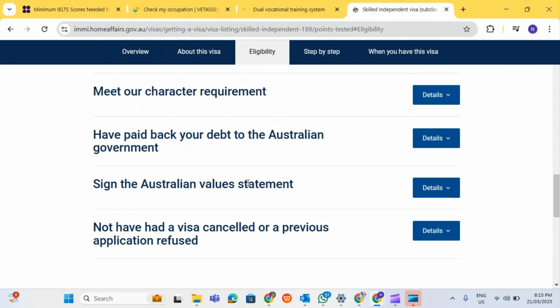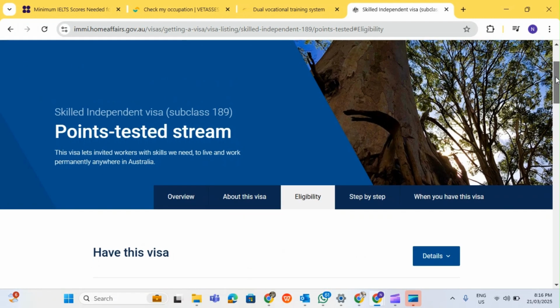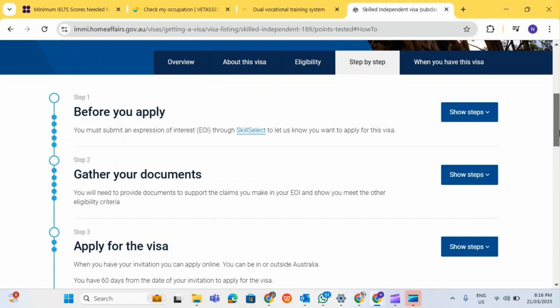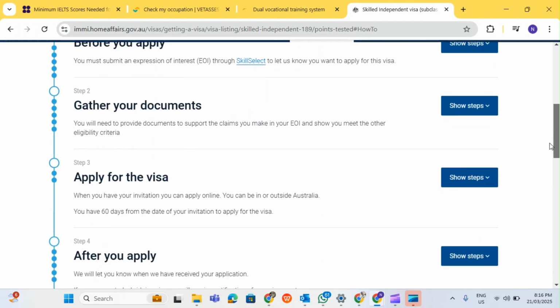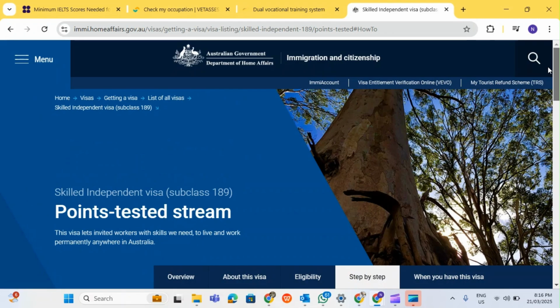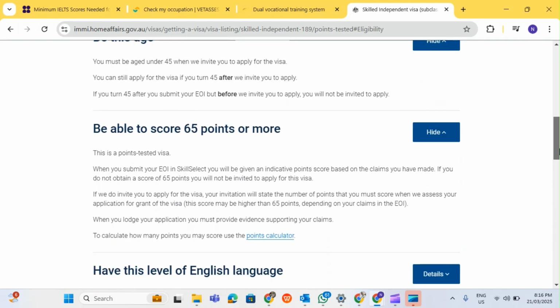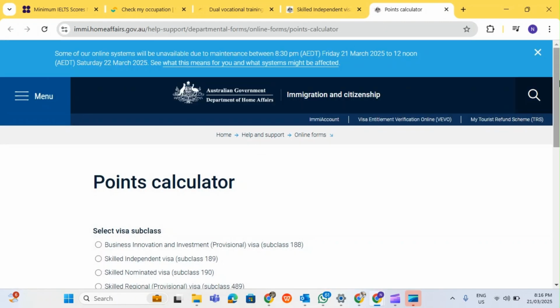You also need to sign the Australian Values Statement. This will also happen much later. So those are the things you need to know about the eligibility criteria. For the step-by-step process, you can come here to see what you need to do before you apply, what you need to do after you have been invited, after you have applied, and the visa outcome, and all that. So I'll post this so that you have time to go through all of it, since it's going to help you. Just to show you a bit about the points calculator, you can come here to see it. That will show you the details.